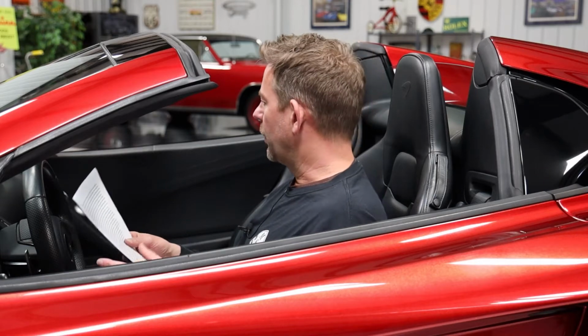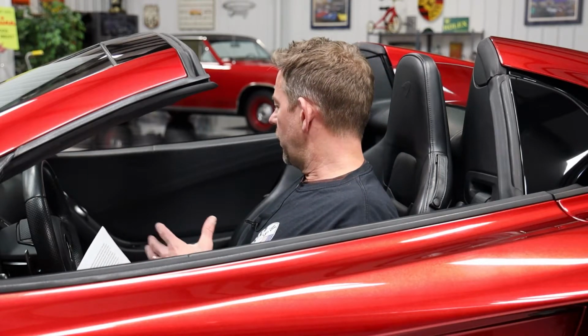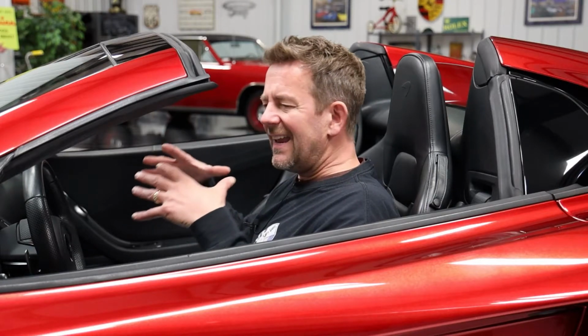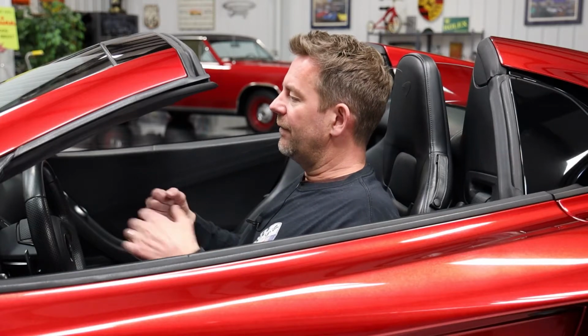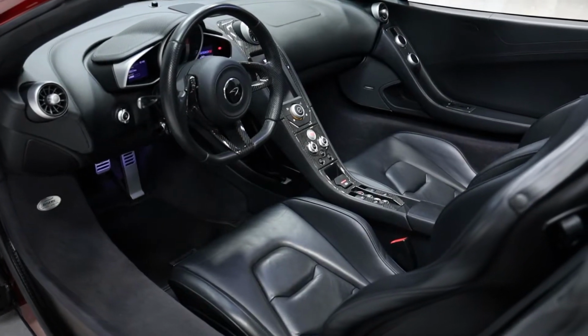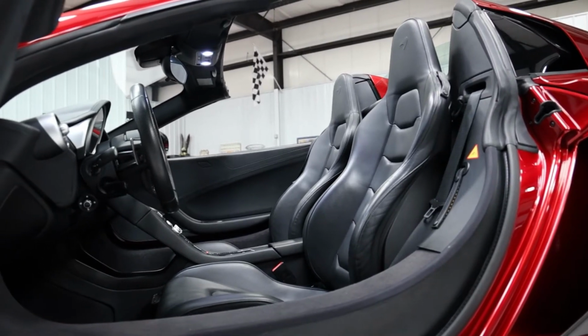Getting into the interior, you can see that I'm 6 foot, 200 pounds. I fit in this car really well. The nice thing about this car is you don't really feel like you're confined in a tight sports car. It actually feels comfortable. Everything is accessible within reach of your hands. I love how they have all the controls on the door panels, not only for the driver, but also for the passenger. Again, this interior is really cool.